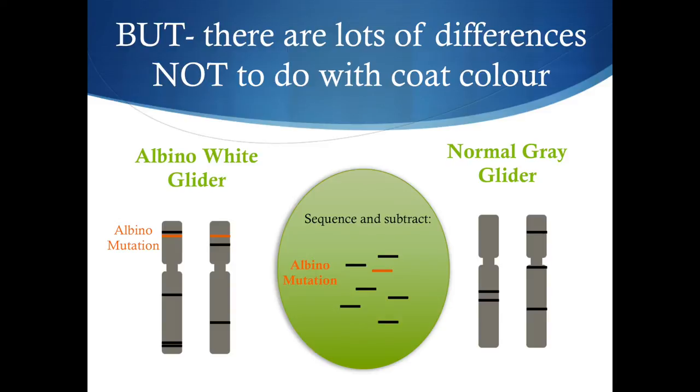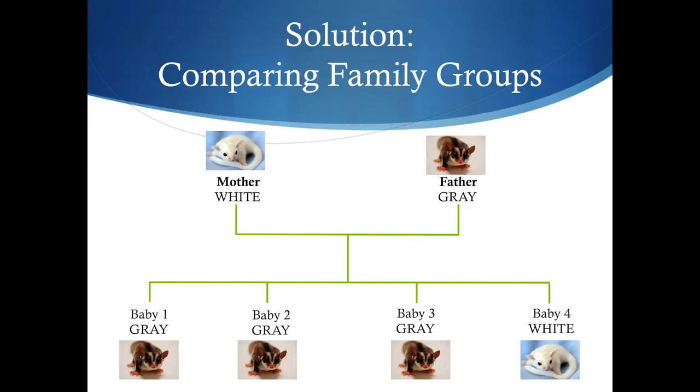So what this means is at the end of the subtraction, you could be left with a whole bunch of candidates that could be the area of the genome that's responsible for a white mutation, but it could be hidden by all of this other variation that you've also detected, just the differences between individuals. So the best way to compensate for this problem that can crop up in a genome subtraction is to choose your animals for sequencing really carefully. And the best way is to actually sequence and compare family groups.